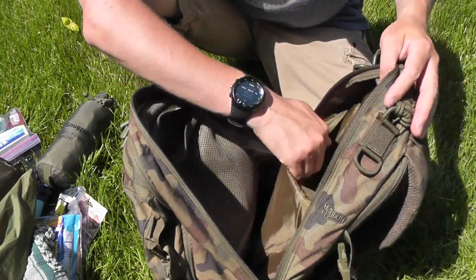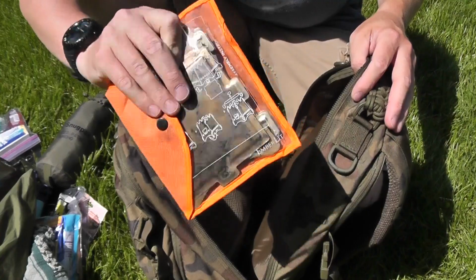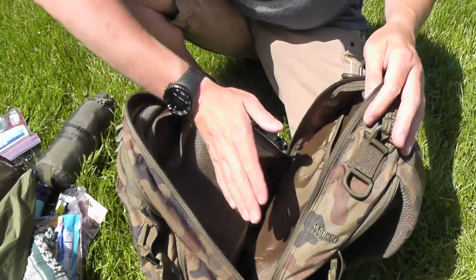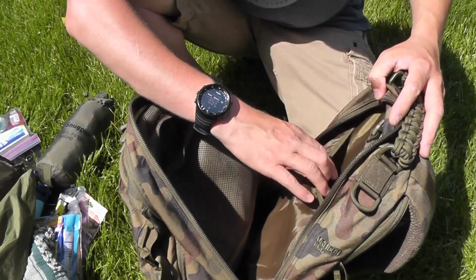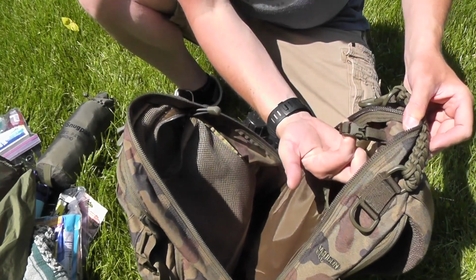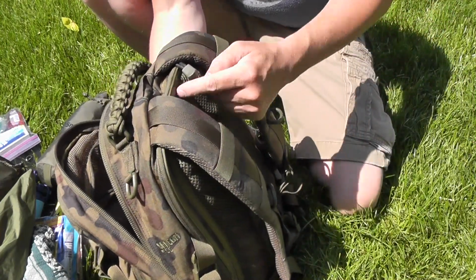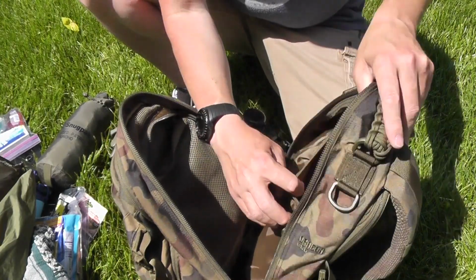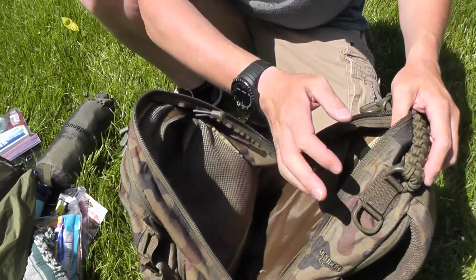So the only other thing I have in here is my stove. This is an Emberlit stove, very good stove. I love how it packs down nice and flat, doesn't weigh a whole lot. So I just slipped that in this elastic sleeve here. Now this elastic sleeve can also be used as your hydration. You can see that there's also a hook on this side for a bladder, so there's a hook on this side and also a hook on the inside of the back pouch here, so you can run your hydration on either side. And then it has this elastic sleeve that you could put your bladder in.